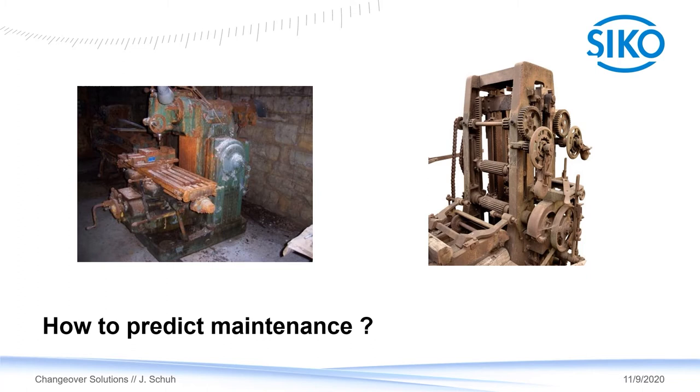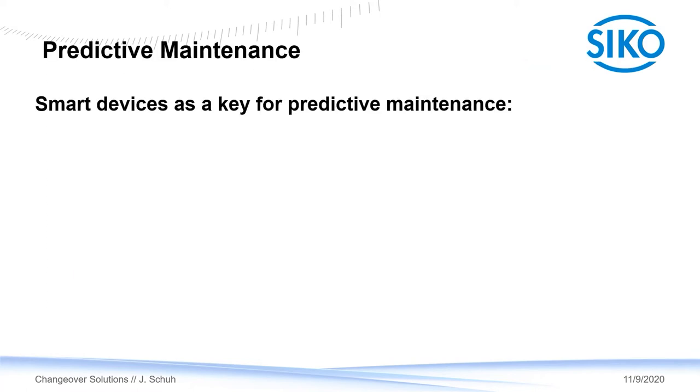Another part of this presentation is predictive maintenance. So the question is how to predict maintenance with our solutions. At least you need to use smart devices to get more information out of the field or out of your application.